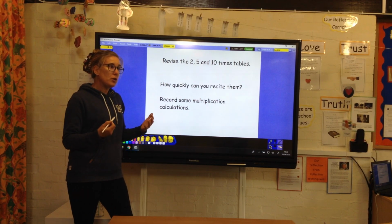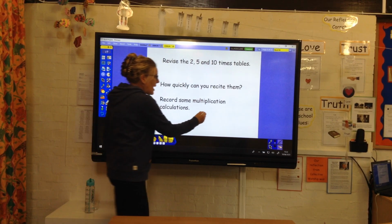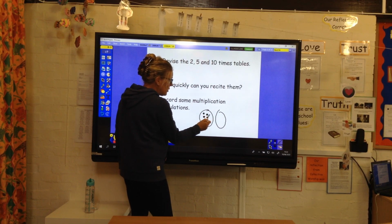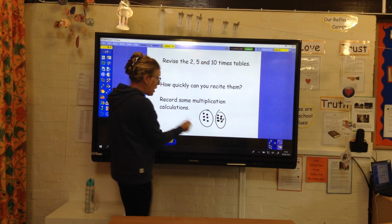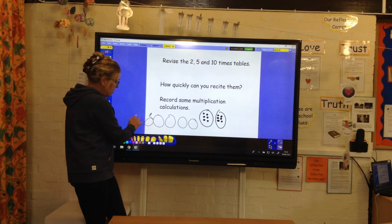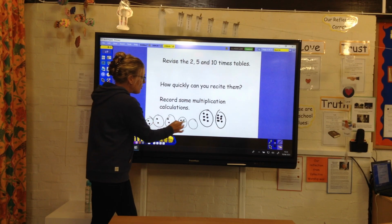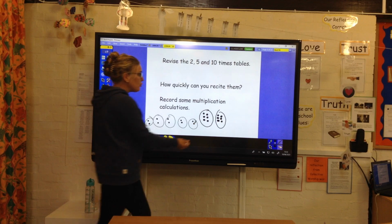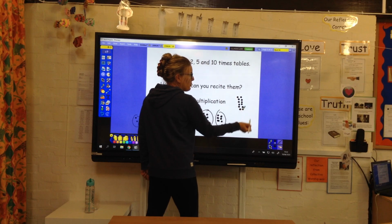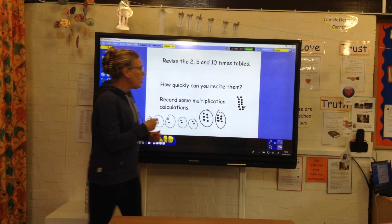If you can't recall all of them, doesn't matter if you have to draw them. But remember, you might draw them as sets. So if you were doing 2 times 6, you might do 2 lots of 6 and then count them up. You might draw yourself out 6 lots of 2, and that will make it slightly easier for you because you can then count them up in 2s, or you might draw an array to help you. Doesn't matter if you have to do that, but see which ones you can do and which ones you can recall from memory.